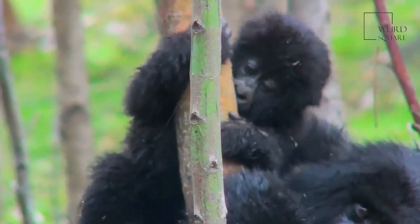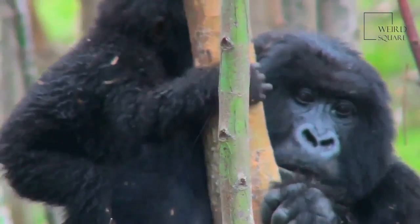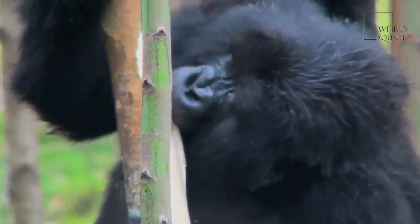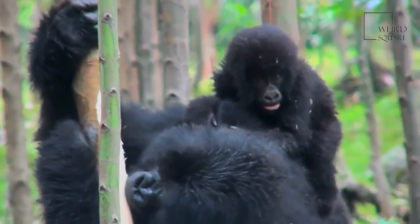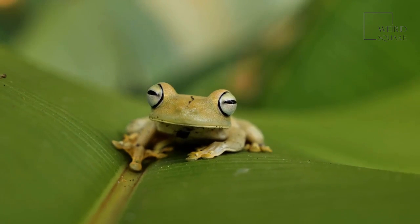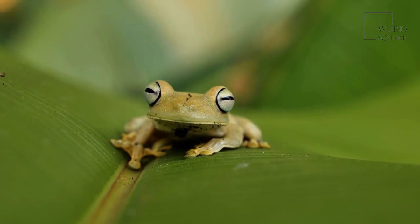They have big, bulbous, golden-green eyes with black pupils. Their eyes face forward from the top of their heads and rotate independently. They have excellent eyesight, which helps them catch insects to eat. Glass frogs are nocturnal. They are communal and live in small groups. A group of frogs is called an army.